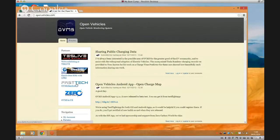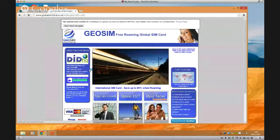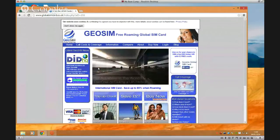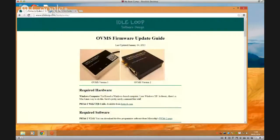Well, I'll give you the links which are interesting. GeoSim is another option for SIM. That's like a roaming SIM that works anywhere in the world. So you can buy the data version of the SIM there, and it'll work, as I say, anywhere.